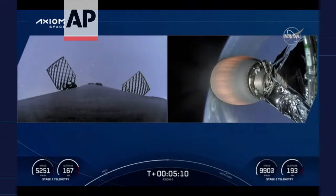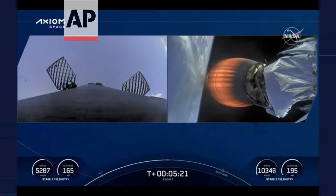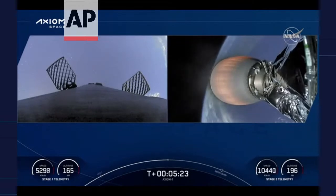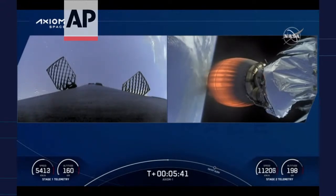On the left-hand side of your screen, we can see the first stage as it is making its way back down to Earth. It's targeting a landing on our drone ship, A Shortfall of Gravitas, which is parked a couple hundred miles off the coast of Florida, out in the Atlantic Ocean. Second stage on the right-hand side, everything continues to be nominal there, as the MVac engine is powering the second stage and Dragon Endeavour to its targeted drop-off orbit.